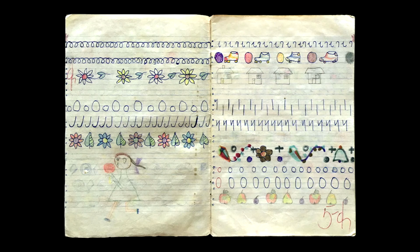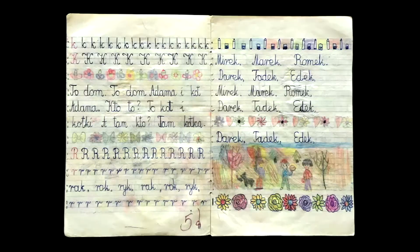I love this artifact that I have. These are how I learned how to shape my letter forms. And again, the penmanship here is Polish, so it's very different than the penmanship in other cultures and other regions of the world. But the idea of a child at age 7 learning how to form their letter forms is just fascinating to look at.